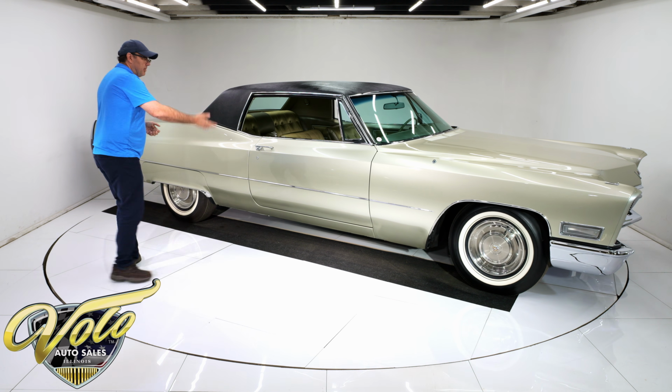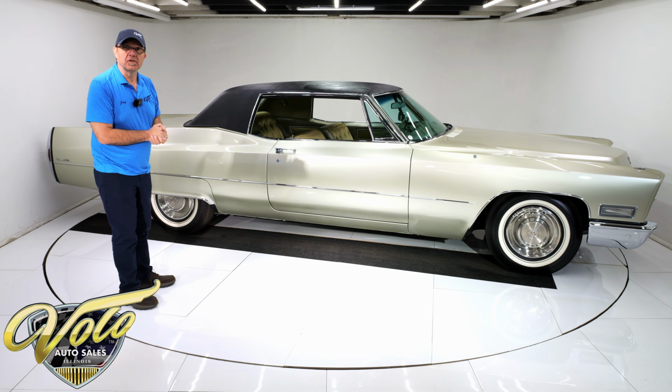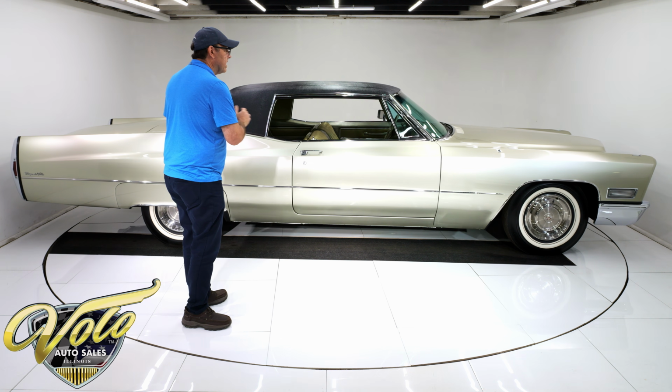Looking up at the motors, clean. Turbo 400 automatic is the original. Actually, the VIN number matching. I seen the VIN number. So real nice car underneath.